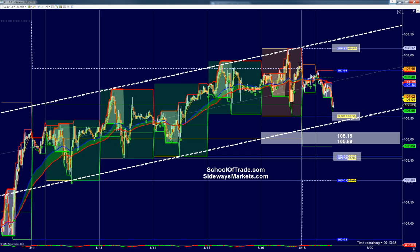What do we see right here? Well, on this chart, I'm looking for a couple different things. I'm looking for trading ranges, right? That's really what I'm focused on here on this 30-minute chart. Trading ranges. I can see we have the previous high of day, 108.17. Previous low of day, 106.56. I've got additional support here at 106.15 to 105.89, and of course 105.60.